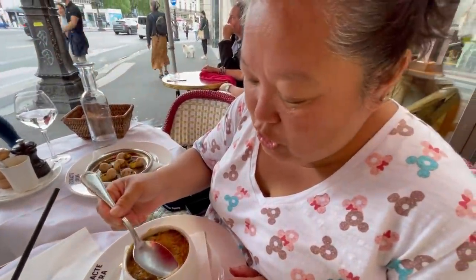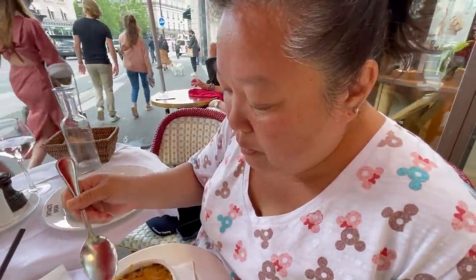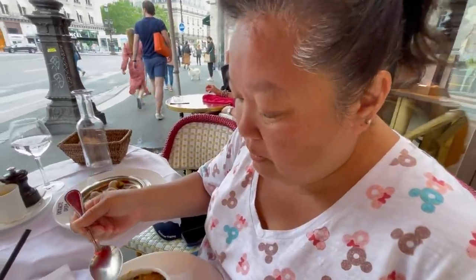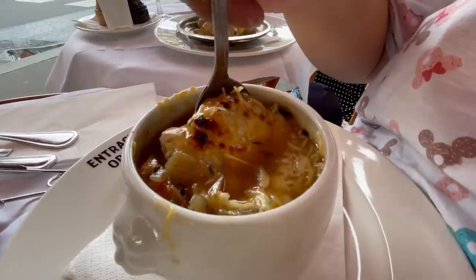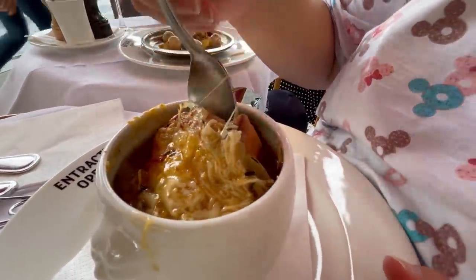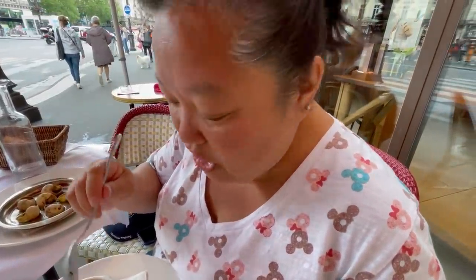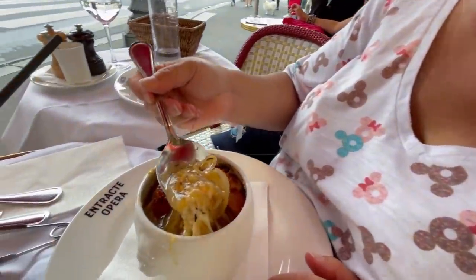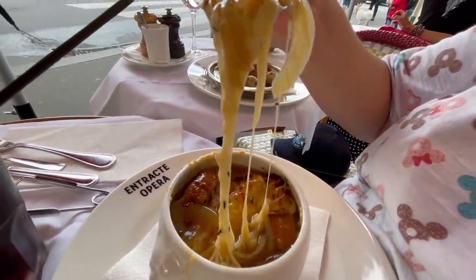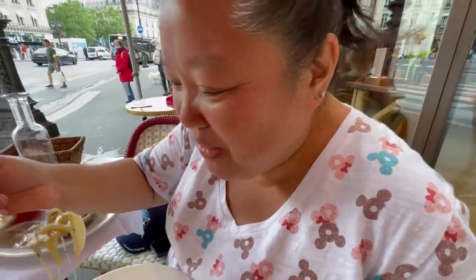You have to get the onion soup while you're here. I haven't tried it yet. Do they call it French onion soup here? They actually called it French onion soup on the menu. Look at that bread in there, the cheese on top. It's great char. Is there anything on the bottom? Bread. Lovely bread, very great stewed onion in there. Give this a try. Here we go.